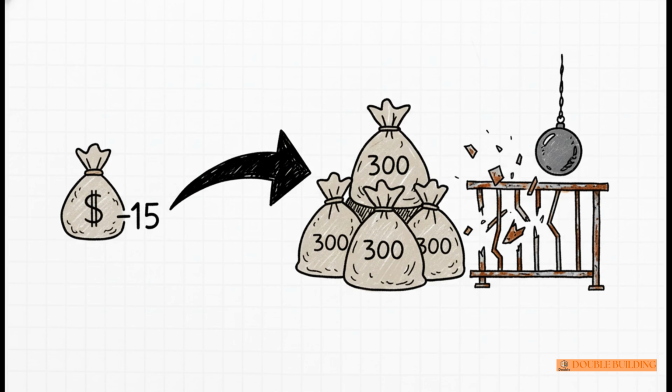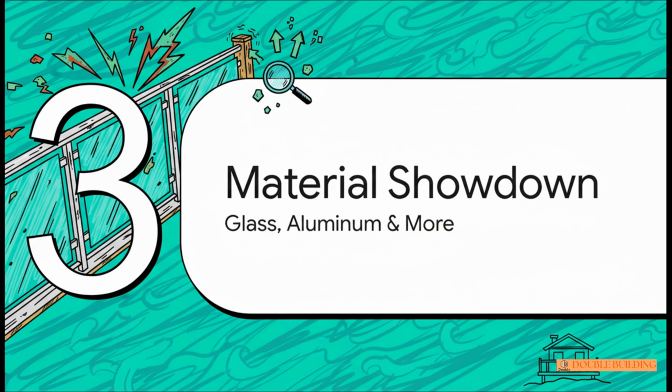It's a down payment on a much bigger bill later on. Okay, enough about the problem. Let's get into the solutions. We're going to break down the top material contenders, but this time, we're armed with our new knowledge about corrosion.